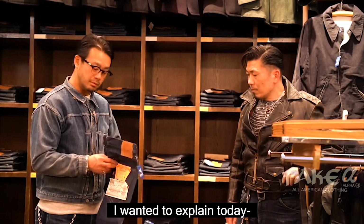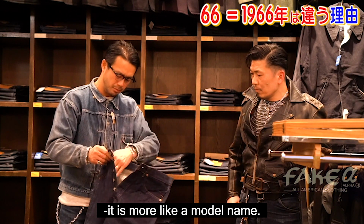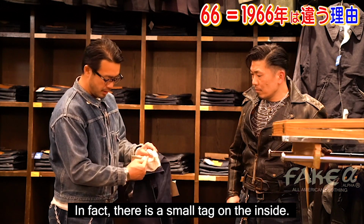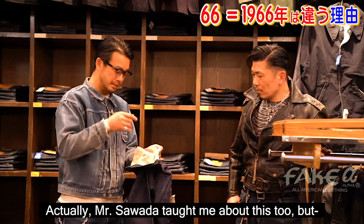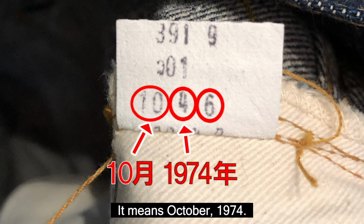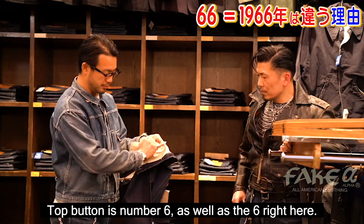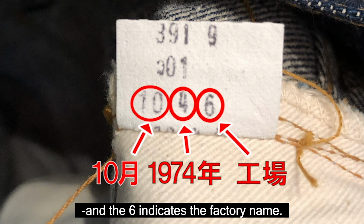I wanted to explain today, while everyone thinks that 66 comes from 1966, it is more like a model name. In fact, there is a small tag on the inside. Actually, Mr. Sawada taught me about this too, but it is written as 501, and from the left you see a 10, a 4, and a 6. It means October 1974. The top button has a number 6 as well as the 6 right here. These show the year and month for this 501, and 6 indicates the factory name.